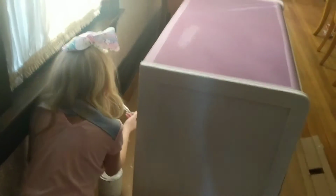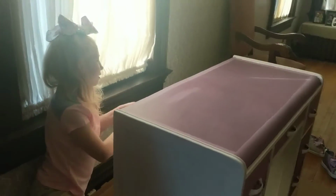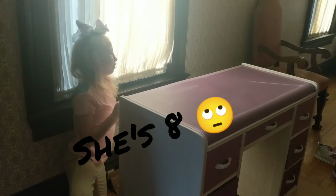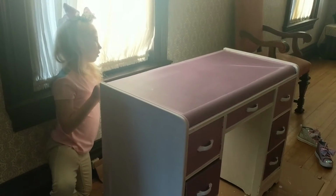Another rule. You don't have to leave the house with makeup on because you're only 8. You're not 9 yet. In 2 months I will. Well, we'll talk about that in two months.